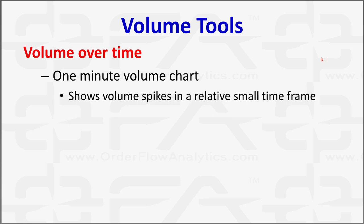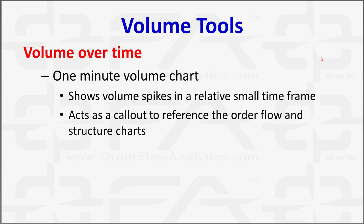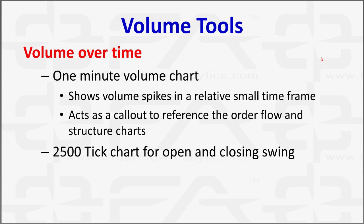So the 1 minute volume chart shows volume spikes in a relatively small time frame. It acts as just a call out to reference the order flow and structure charts. I want to be real clear. I'm not using that chart to trade. I'm using that chart as just a call out. I also use a 2500 tick chart for open and closing swings.